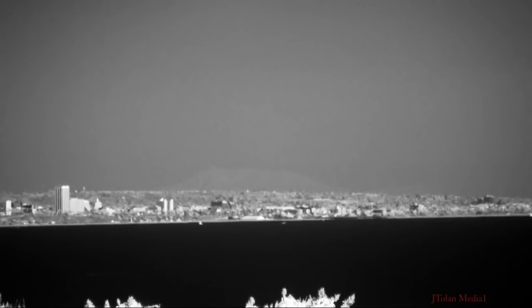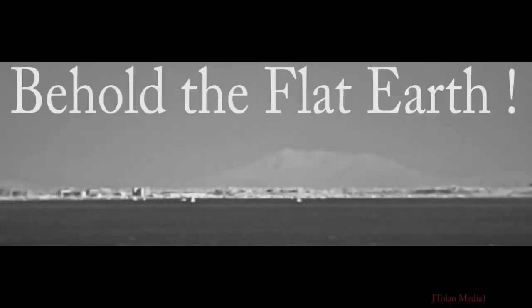Behold your flat Earth, folks. Just incredible. This picture was taken from even farther away. I went to Point Dume, 122 to the peak. The peaks to the right, 125, and even farther away. Just incredible. The ghostly image of distant mountains, bearing a silent witness that the Earth is flat.